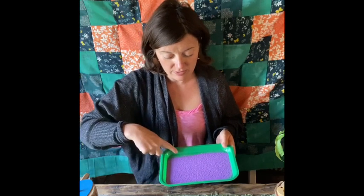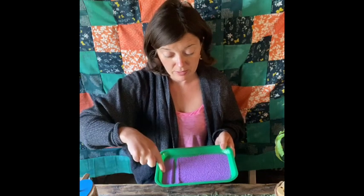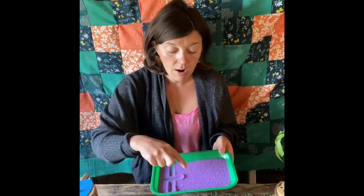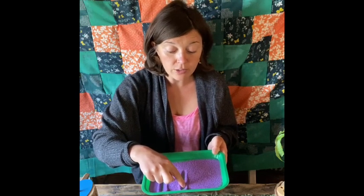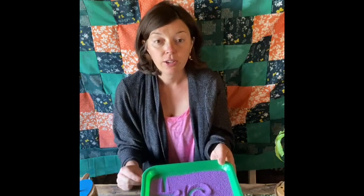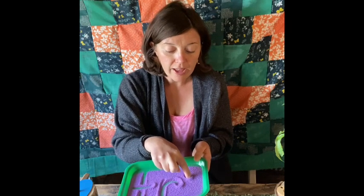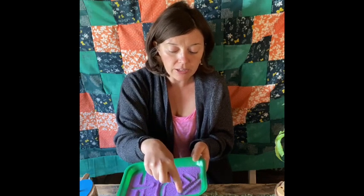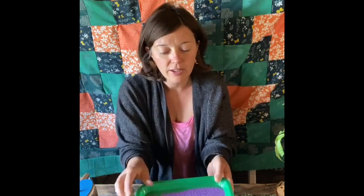So when we make a T, we start at the top and we make a long line down. Pick up your finger and then make a short line right in the middle. That's a lowercase t. R, start at the top. Go down, make a short straight line down, trace your line up and make a little hook. And then Y, start at the top, short diagonal line, pick up your finger, and then make a long diagonal line. T-R-Y says try. You can also try writing it in the sky.